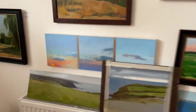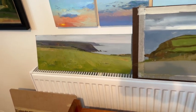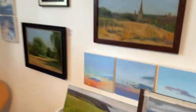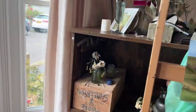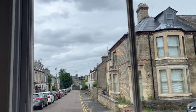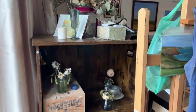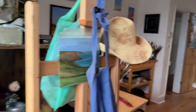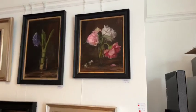And this is one that she did in Wales. I love it. I'm getting my shadow. Like, wow. She made this cool little studio. Little still life box and her view. She's made it so nice in a small space, putting her still life there. She's got another box up there. Look at these beautiful still lifes.